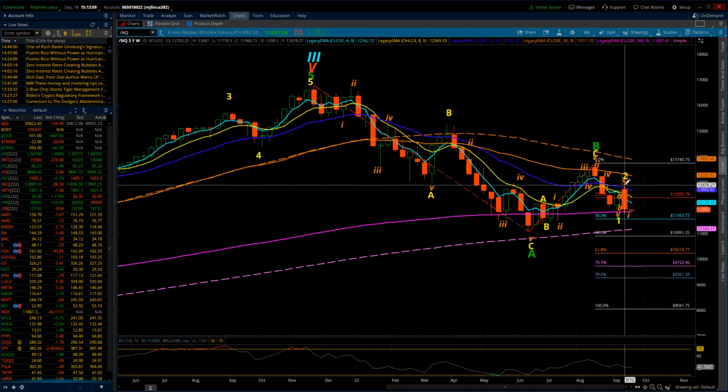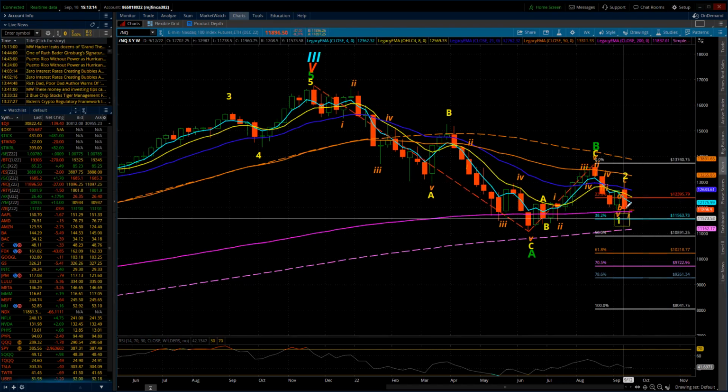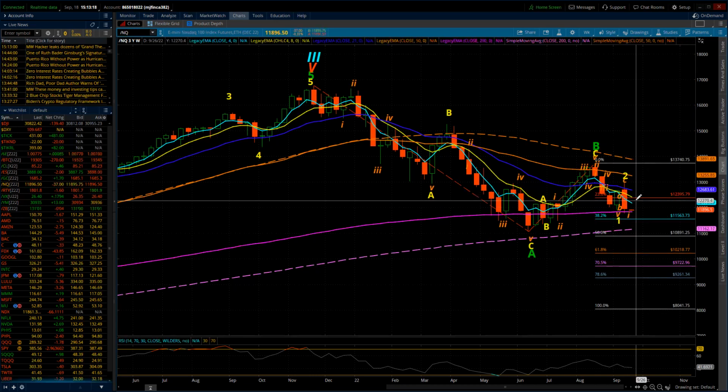I had discussed last week the potential and the strong probability that we did have continued downside, but that it would stop, we would turn, we would rally, and then we would be marking a minor degree 1 and then a minor degree 2. And then roll off. Now, this all could take place between today's Globex session, tomorrow's session, and most of Tuesday's session.